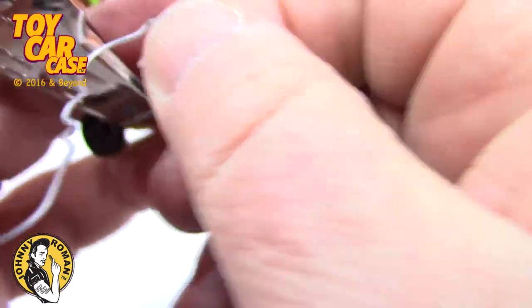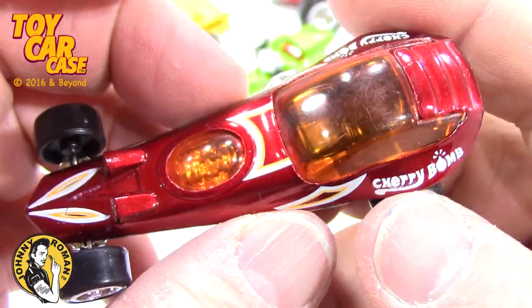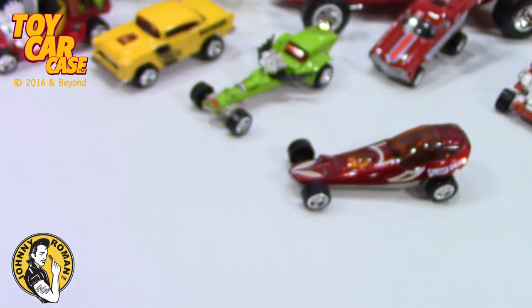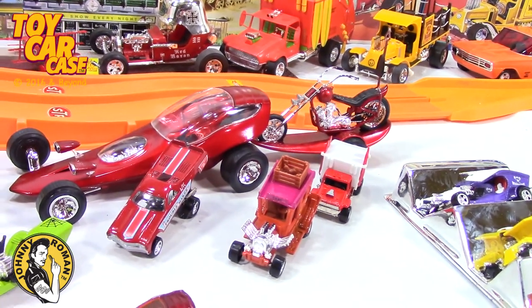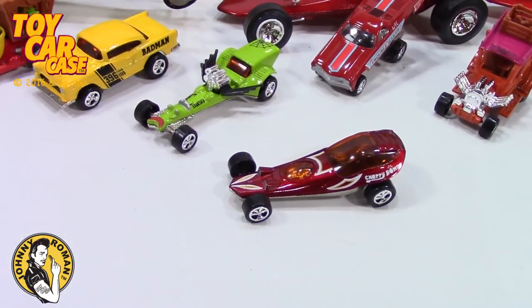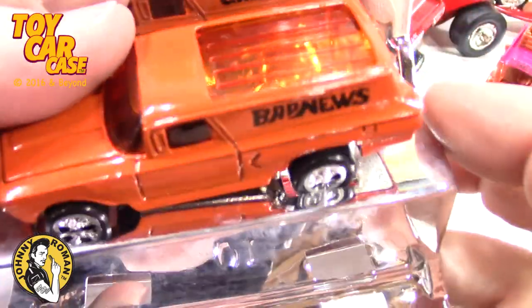Just do it the right way. Don't mess it up. Look how cool that is. Oh, that is amazing. And here is the model right there with the motorcycle. Oh, and that banana trailer, that was so cool. Oh, bad news.